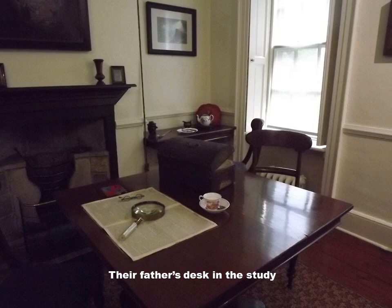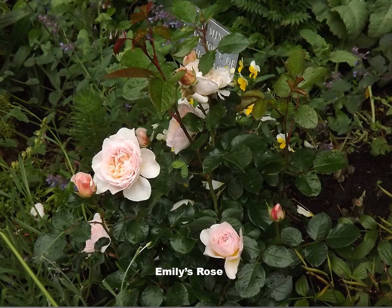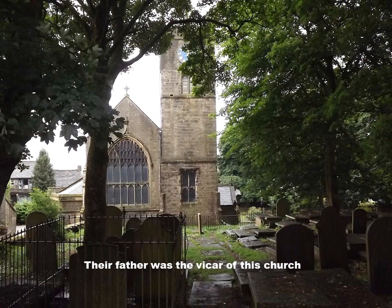This is Patrick's study, their father's desk. And outdoors we have a lovely garden and an area that is so pretty in front of the building. And this is Emily's Rose, named after Emily Bronte. Their father was the vicar of this church, which faced the house, and in between was the cemetery lot. And it was a little creepy to know how difficult a life the Bronte sisters had lived with their brother, and to know the sadness and tragedy in that family.